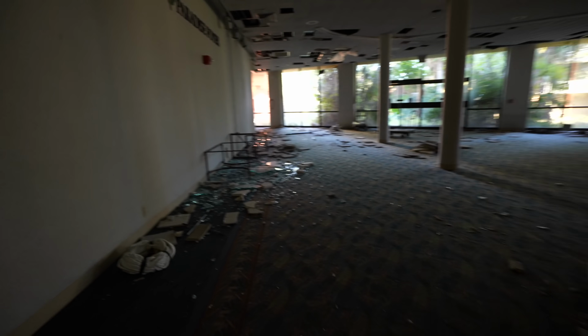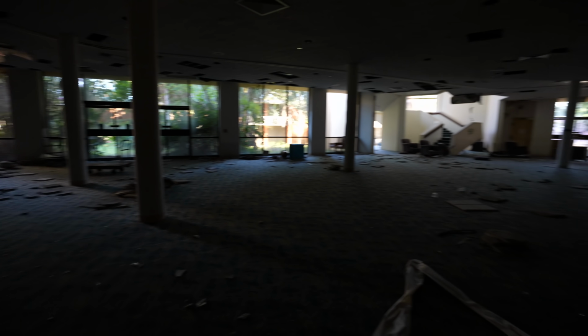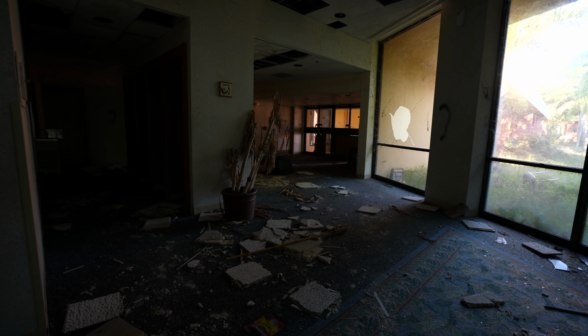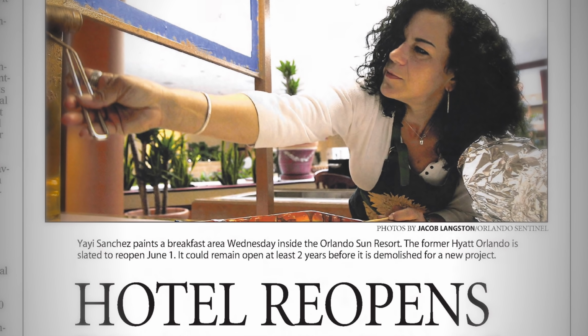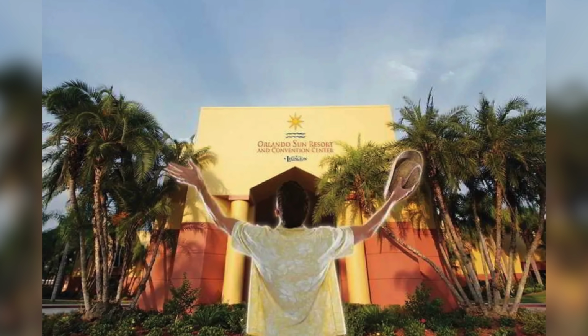This is the convention center. After an auction in 2004, a company purchased the resort with plans to return it back to its original state. They also considered other ideas, like tearing down everything and building a large tower on the site called the Landmark Sun Resort and Spa. They decided to put this on hold and instead opened the asset as it stood in the meantime, spending $5 million in renovations and opening it under their own flag in 2007. They called it the Orlando Sun Resort by Lexington.